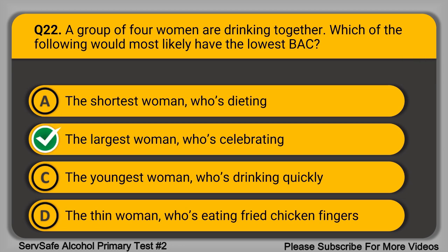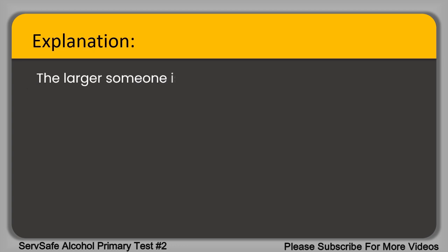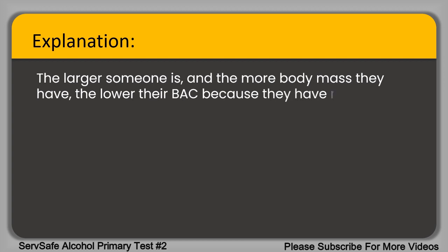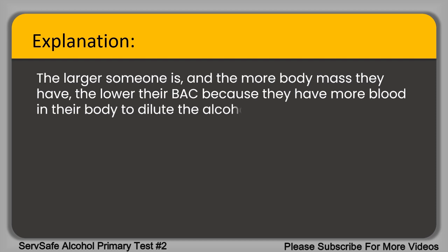And the correct answer is option B, the largest woman who is celebrating. The larger someone is and the more body mass they have, the lower their BAC because they have more blood in their body to dilute the alcohol. Someone dieting would have less in their stomach, resulting in a higher BAC.